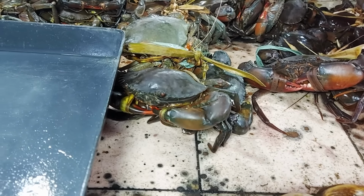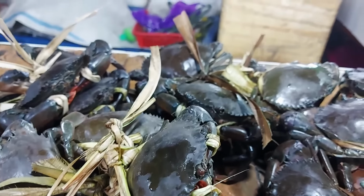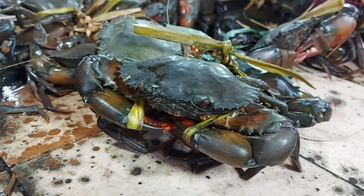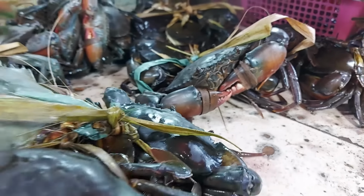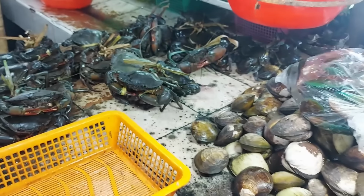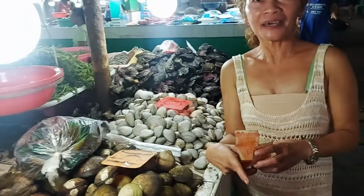Where are you off to, buddy? Oh man, he wants to get on the scale. You just want out of here. Oh, they all went out. They're all moving now. Oh, as soon as I put the camera on him, he gets quiet. But look at the size of this guy's claws. Monsters. Yep, mud crab.